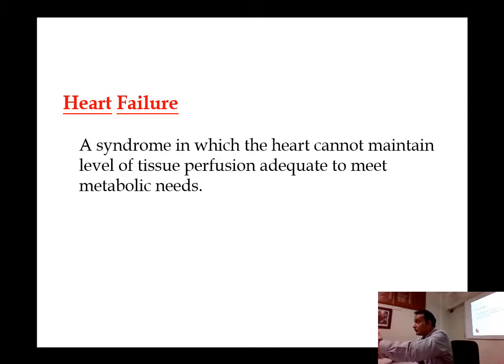Delivery is 5 times more than the oxygen consumption. But what happens in shock? Extraction increases. Once there is increased extraction, you are sending back 50%. So that is what we are checking. Now how much is your tissue getting? 95 minus 50, 45% is what the tissue is getting.